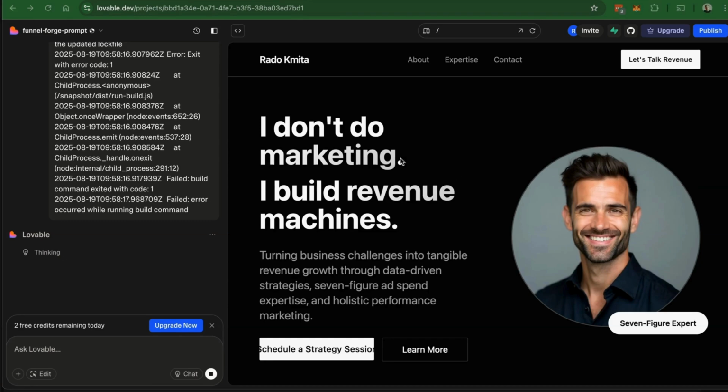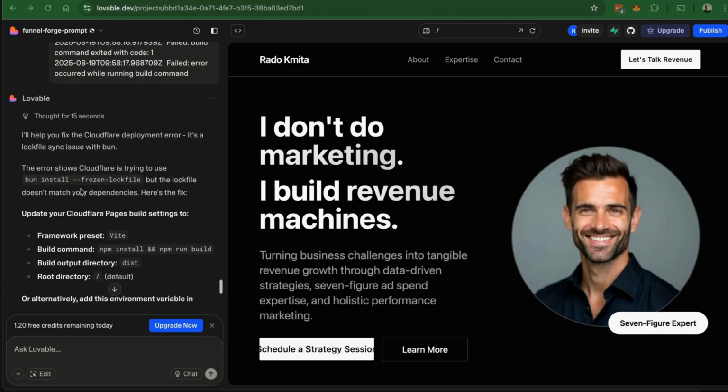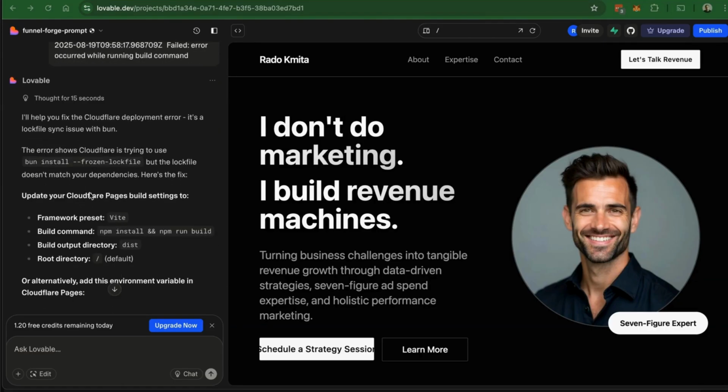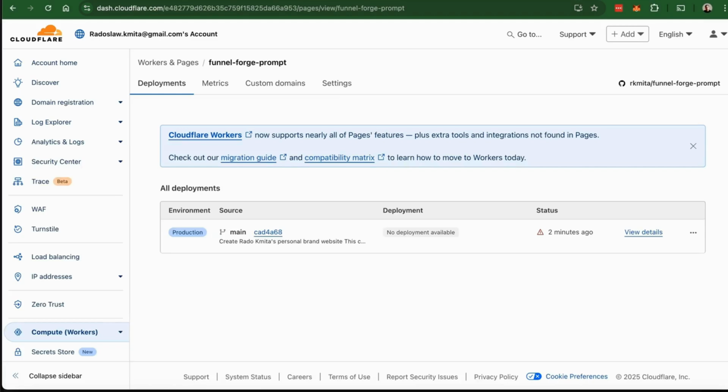So every change that Lovable does, it pushes a new version to GitHub. So now after pasting in the error that we got from Cloudflare, often it's the case that Lovable goes and fixes the structure of our project itself. But sometimes it also asks us to take in some elements here and basically edit the project.